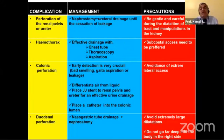Perforation of the renal pelvis or the ureter is very important. Then nephrostomy and ureteral drainage until the cessation of leakage will be important. Hemothorax we may have, then effective drainage with chest tube, thoracoscopy, and aspiration will be needed. Colonic perforation is important, and while my dear friend also touched on this complication, early detection is very crucial, with bad smelling, gouty aspiration. We need to differentiate air from liquid, and immediately we need to place a JJ stent to the renal pelvis and ureter for effective urinary drainage, and we will place a catheter into the colonic lumen.